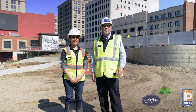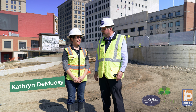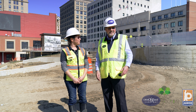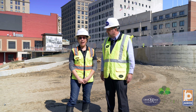So we're here today with Kat DeMusi, Director of Construction for Answer Advisory, to provide us with an update on the progress at Lock 3 Park. And Kat, two things I'm noticing here. One, the weather's been absolutely exceptional for construction. And secondly, it looks like there's a lot of additional fill that's been added here since our last visit with you. Yeah, Dan, there has been.